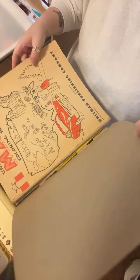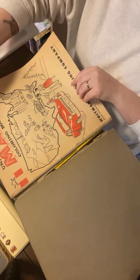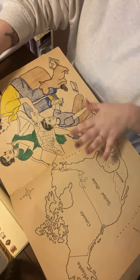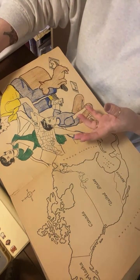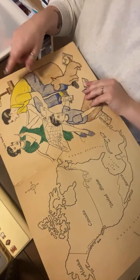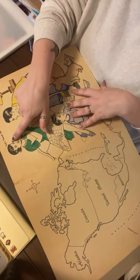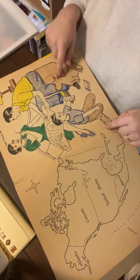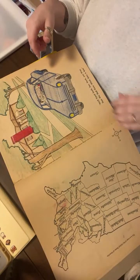The spine, she's seen better days, to be perfectly honest with you. And I don't know what little human being had this before, but they colored a little bit of it and not the whole thing. And I think the premise is super cute because the family have a little family meeting and it says, let's travel all over the United States. And it's so cute. They've got little state brochures down here. And that's how it starts.